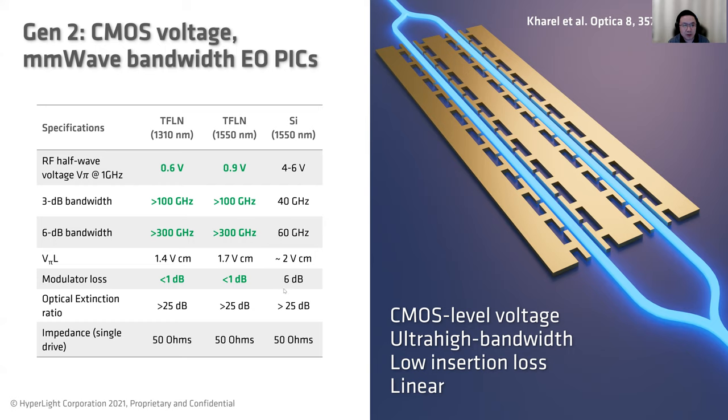Another really important key here is modulator loss. Because of the intrinsic low insertion loss or low absorption loss of the material, it's possible to get less than 1 dB for the entire chip system, even with many centimeters of waveguide wrapped around. And this is in stark contrast with silicon, which for that module is typically over 6 dB. And this is also another great factor for reducing the optical power, or the power consumption, furthermore. And at the same time, they maintain the low drive voltage. So there's something special there. And then the optical extinction is also quite good.